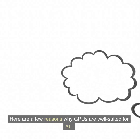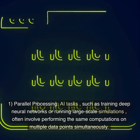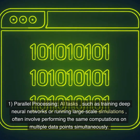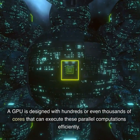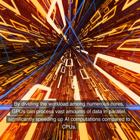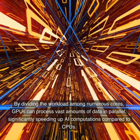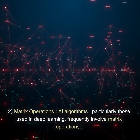Here are a few reasons why GPUs are well suited for AI. 1. Parallel processing. AI tasks, such as training deep neural networks or running large-scale simulations, often involve performing the same computations on multiple data points simultaneously. A GPU is designed with hundreds or even thousands of cores that can execute these parallel computations efficiently. By dividing the workload among numerous cores, GPUs can process vast amounts of data in parallel, significantly speeding up AI computations compared to CPUs.